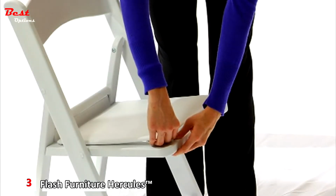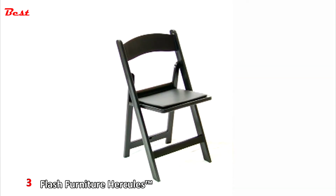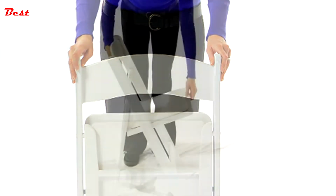You can detach the seat for simple cleaning. They're available in either white or black, depending on your needs. When folded, the chair only measures 2 3/4 inches, making them easy to store and transport.